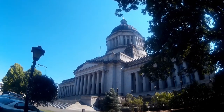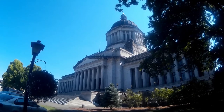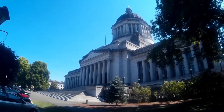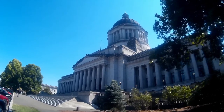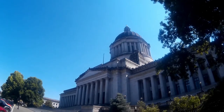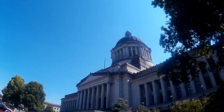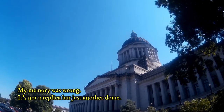Well, this, friends and family, is the Capitol building for the state of Washington. I am at the Capitol campus in Olympia, Washington. And that domed rotunda is kind of a replica. If it's not exact, it's built after the pattern of the Capitol building in Washington, D.C.